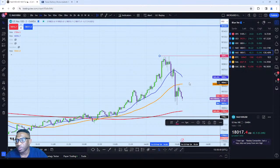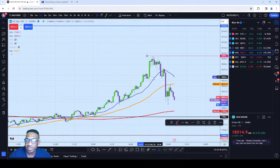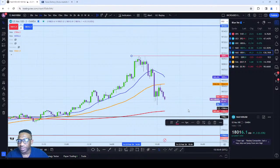The highest point it got to is 18,095.3. That's where it got to before it pulled back. If it wants to continue going up, the next key level we anticipate it will get to is the 18,150. That's our anticipation. But nevertheless, we trade what we see.